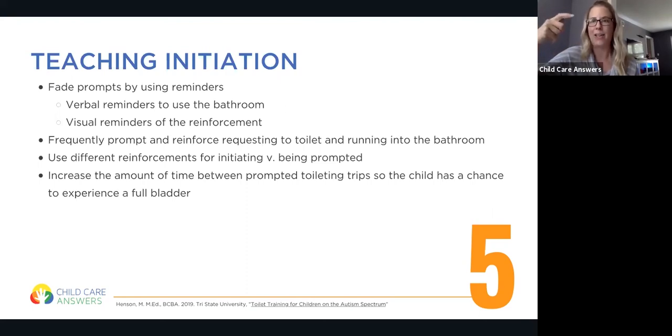I go to the potty, I get a treat. Like talking to himself about, we can do this, I'm gonna get that treat. I'm gonna go to the potty and we're gonna get that treat. And so that really helped to make that connection and then start that initiation process. We want to frequently prompt and then reinforce when they request to go.